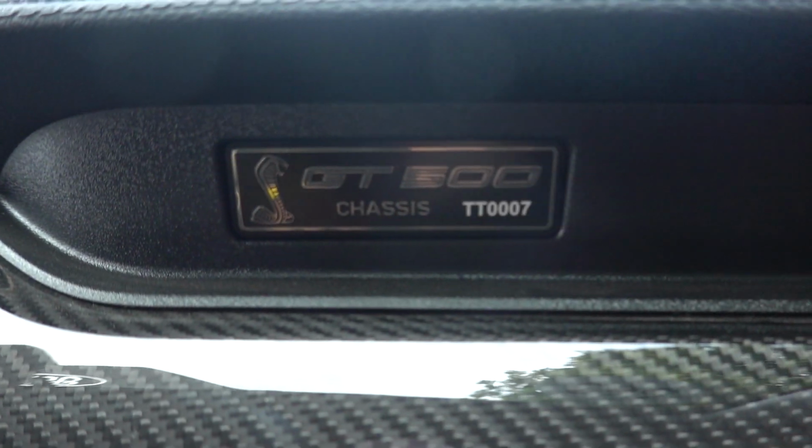Brand new GT500. This is my first time, my very first time at Goodwood, and my very first time going up the hill. So thanks to this guy. Thanks to Ken for not wanting to take this ride.